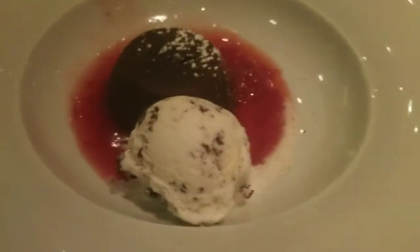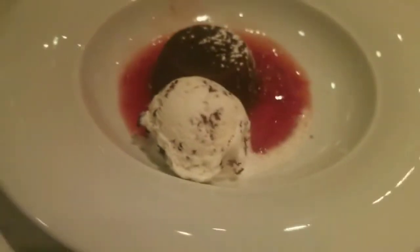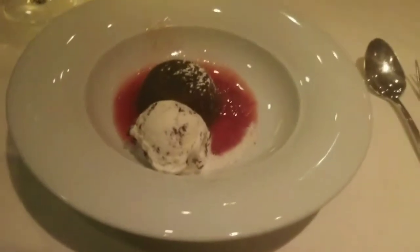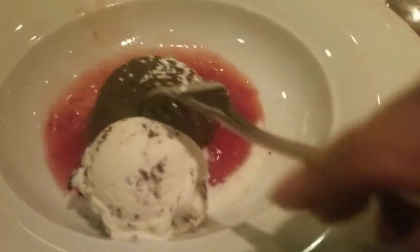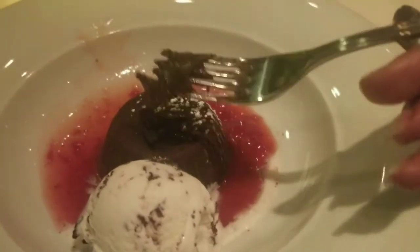It's dessert time, mountain lava cake with ice cream on the side. Let's take a poke. What's in the middle? Ooh.